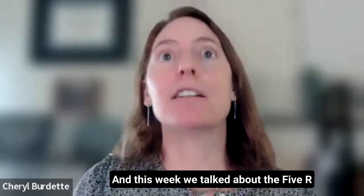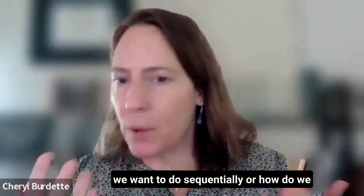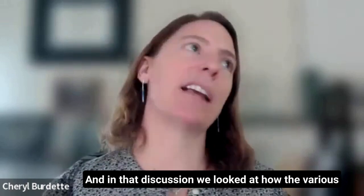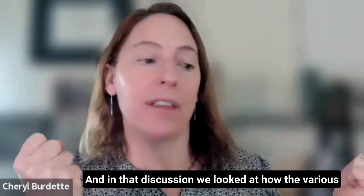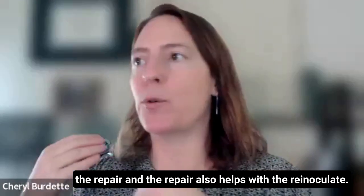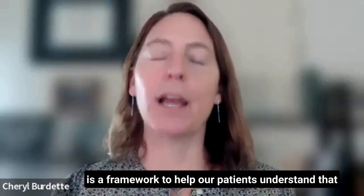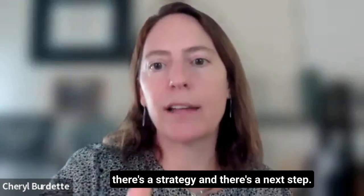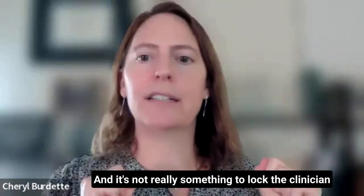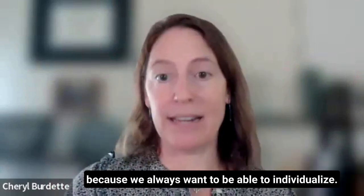And this week, we talked about the 5R program, and we talked about, is this something that we want to do sequentially, or how do we approach this with our patient population? And in that discussion, we looked at how the various R's in terms of remove would also help with the repair, and the repair also helps with the reinoculate. And so really came to the conclusion that this is a framework to help our patients understand that there's a strategy and there's a next step. And it's not really something to lock the clinician into doing this thing first and this thing next, because we always want to be able to individualize.